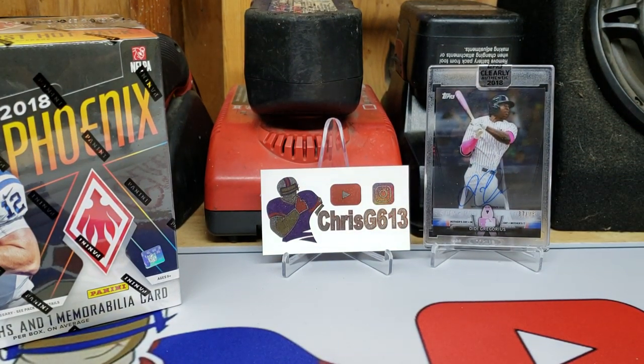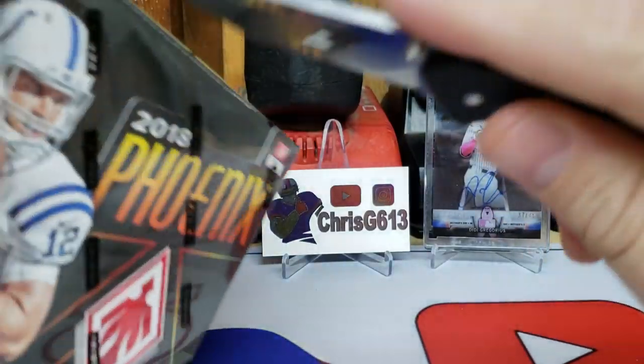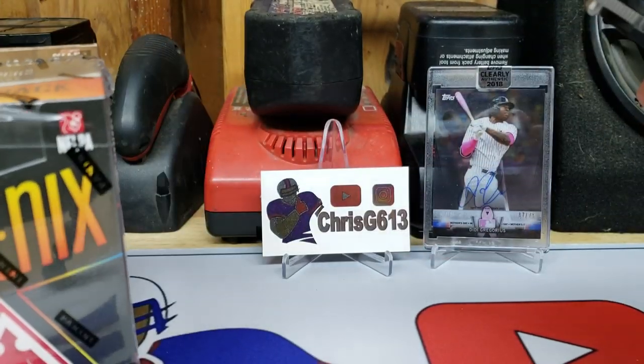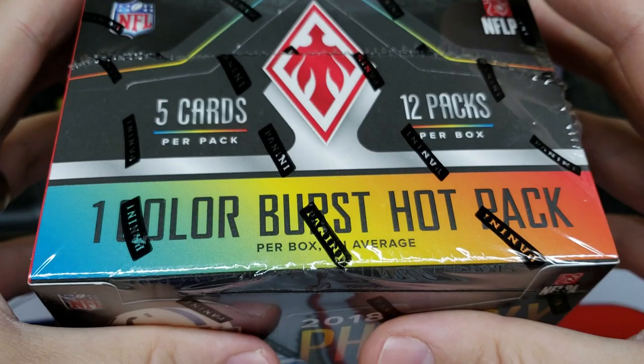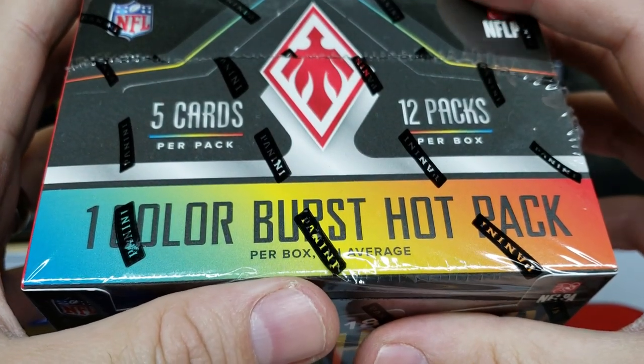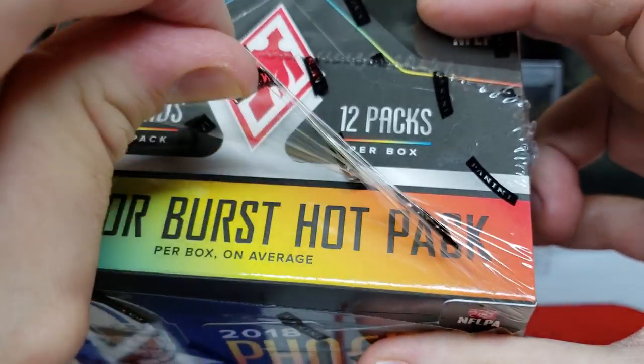And there we go. Now it's time for the big boys. We got some 2018 Phoenix Football. There are 2 autographs and 1 memorabilia card per box on average. It does say 1 color burst hot pack per box on average. There are 12 packs per box and 5 cards per pack.